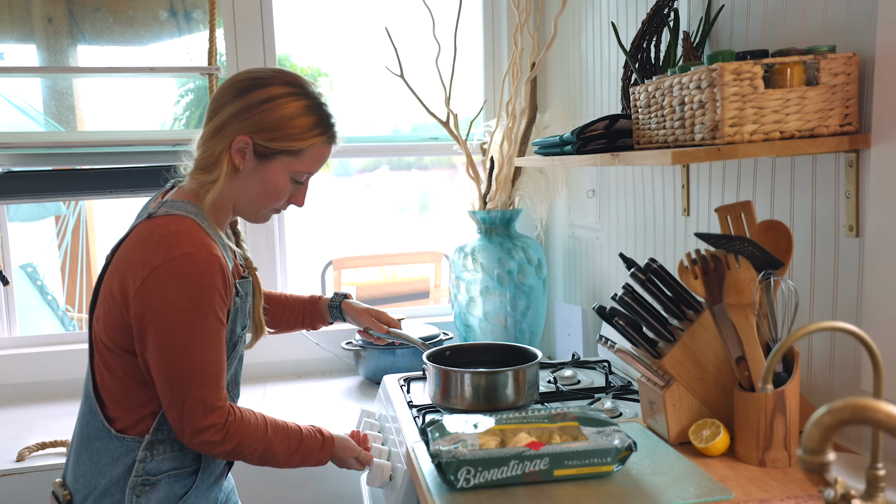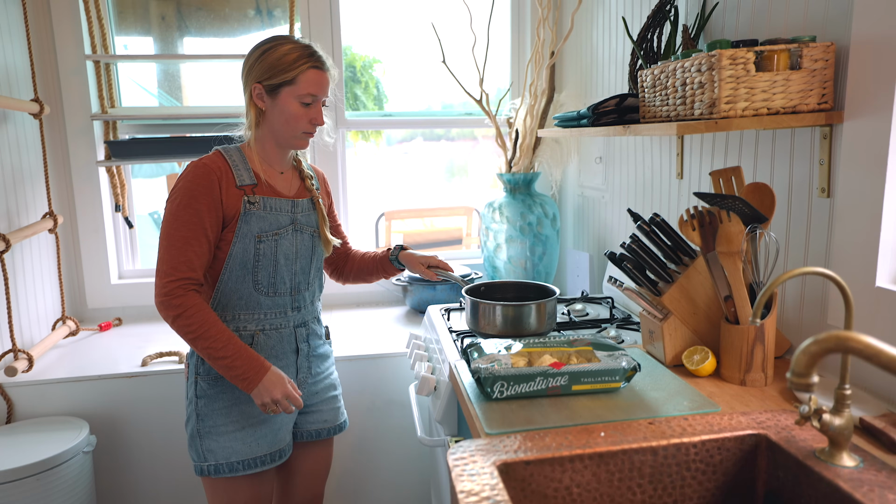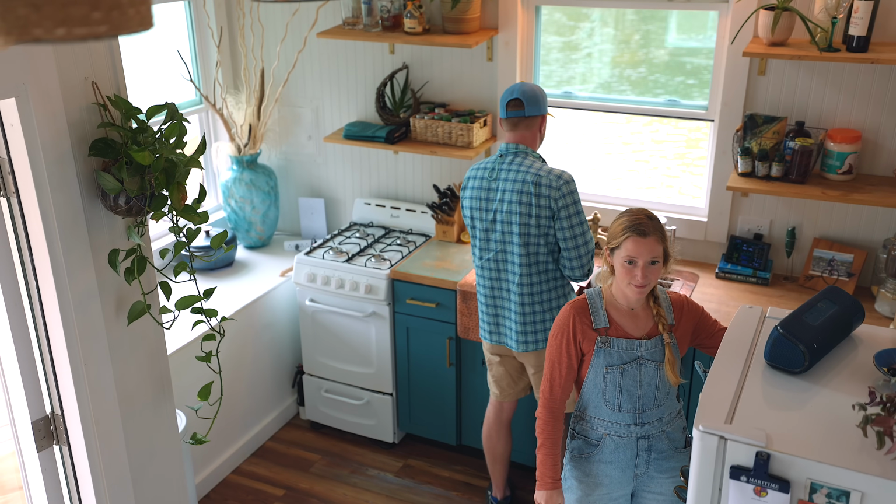So we have our stove here, which runs on propane. It's relatively small, but it suits our needs. We're not usually cooking for 8 to 10 people. It's just the two of us more often than not, so it is perfectly good for us.